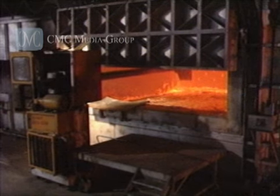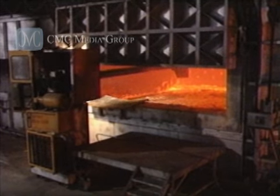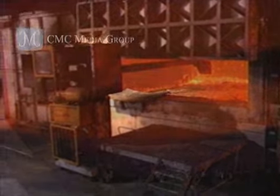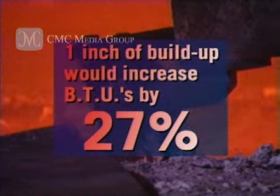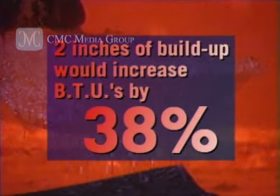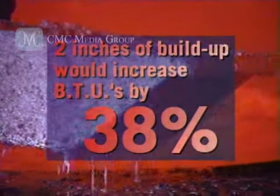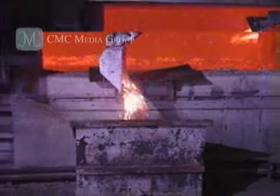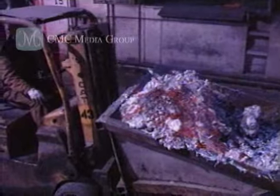How are BTUs affected in everyday operation of our furnaces? Let us assume that the normal BTUs per pound is 3,000 when the furnace is clean or new. As the furnace is used, buildup on the wall and the metal surface inside the furnace would increase the consumption of BTUs per pound. Example, 1 inch of buildup would increase BTUs by 27%. 2 inches of buildup would increase BTUs by 38%. So you can see that with more buildup, we use more BTUs to melt 1 pound of metal. Since we have to buy gas to generate BTUs, buildup ends up costing all of us more money.